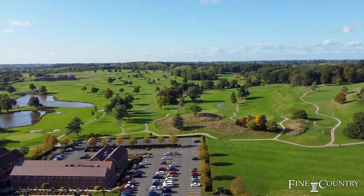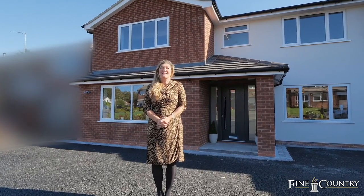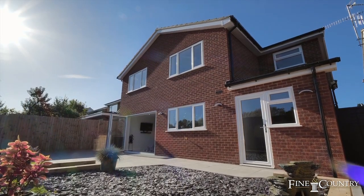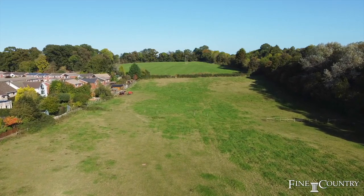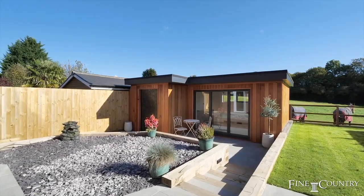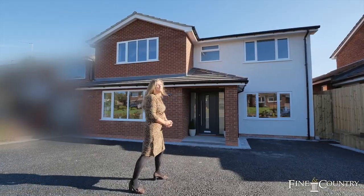The property has been extended and extensively refurbished with meticulous detail, providing a spacious, light and airy 2,300 square foot, 4-bed, 4-bath family home. There is also to the rear unexpected rural views of a horse-grazed paddock and a 250 square foot cedar-clad new build outbuilding with a store and garden or office room. So come with me, let's take a look around.